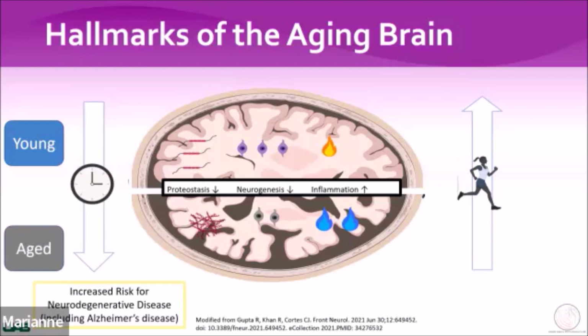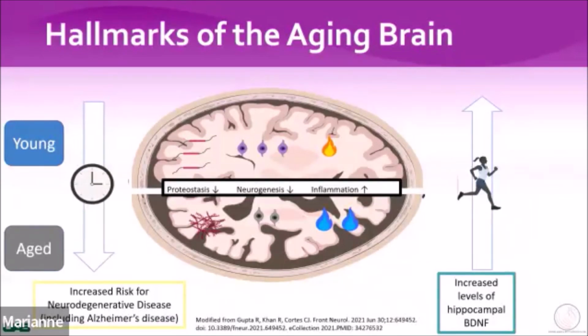Mechanistic work in animal models has revealed that most of them appear to be mediated through increased levels of brain-derived neurotrophic factor in the hippocampus. And so it is believed that this BDNF expression may be able to essentially oppose this decline in proteostasis, decline in neurogenesis, and increases in inflammation.